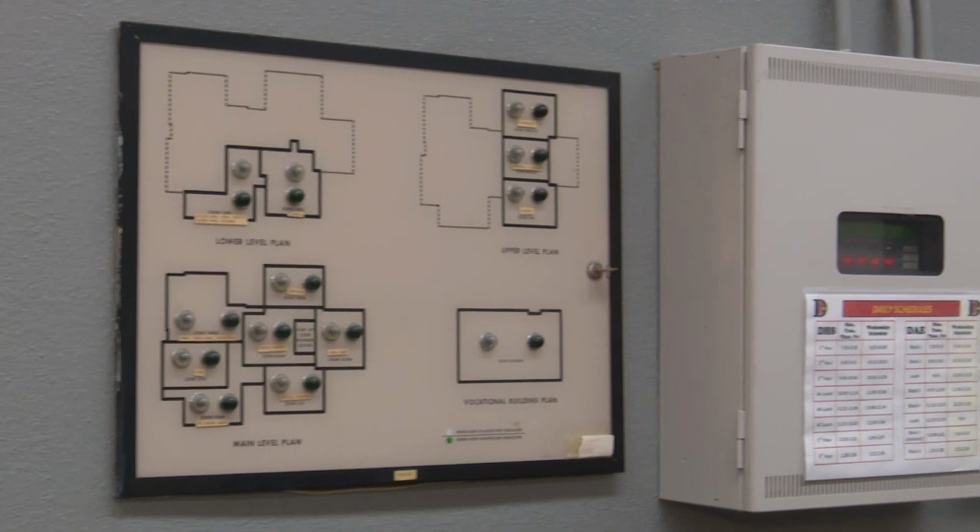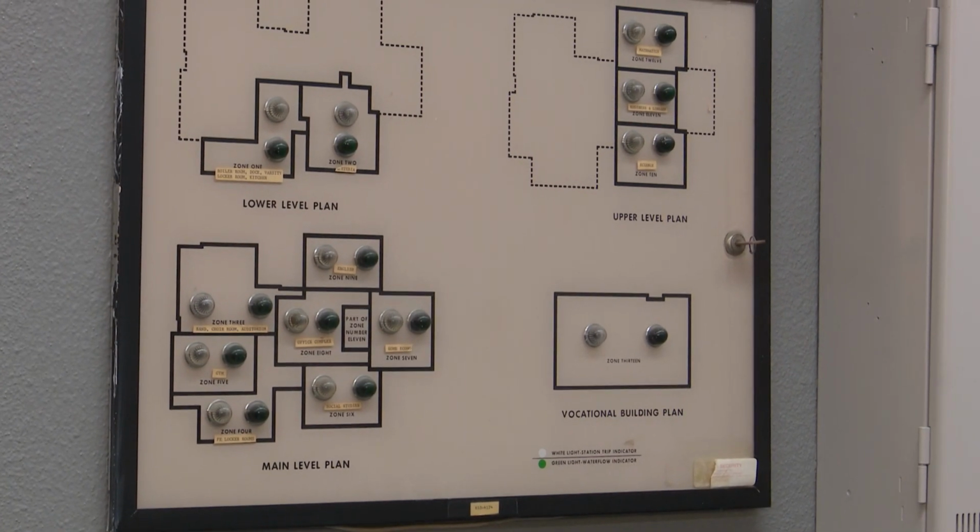Another safety and security feature that I'd like to talk briefly about today is the fire alarm system at the high school. As we pointed out in some of the forums that we had, the high school is a 50-year-old building. The fire alarm system here is also 50 years old and is in serious need of upgrade.